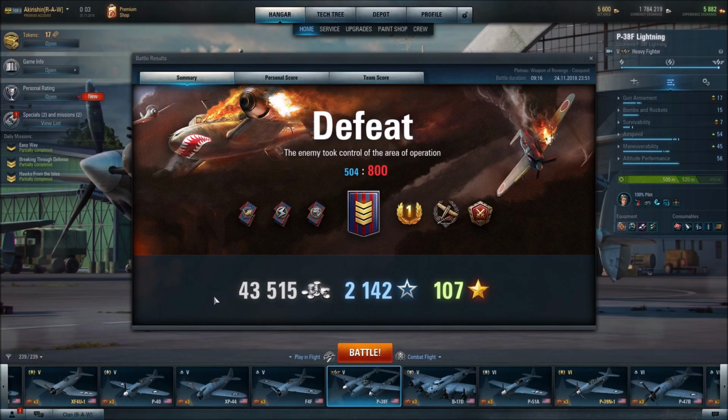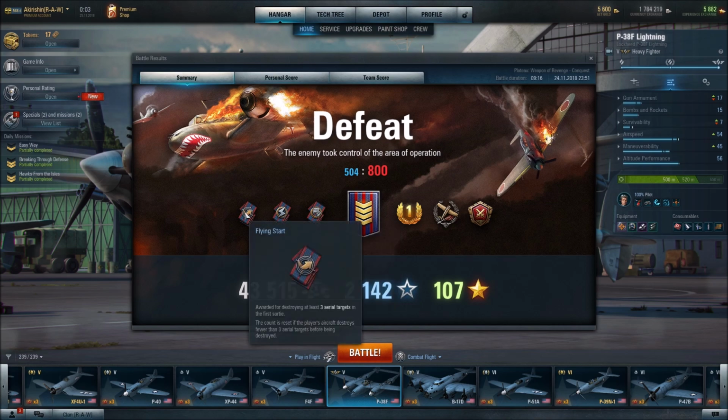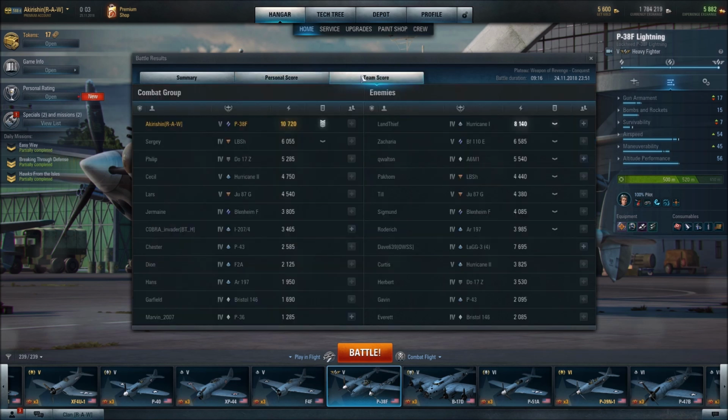Okay, so was a defeat there for the team, but see 43k in currency, 2142 in experience points, 107 in free experience points. Did pick up a couple extra medals as I thought we would. Effective fire and flying start. 14 kills, 1 assist, captured 2 sectors. 10,720 in personal points, which is more personal points than the #1 player on the enemy team.